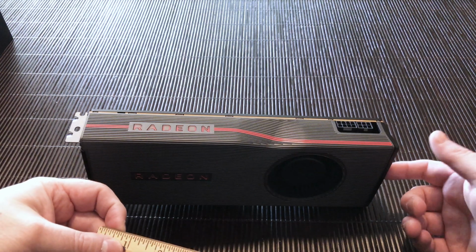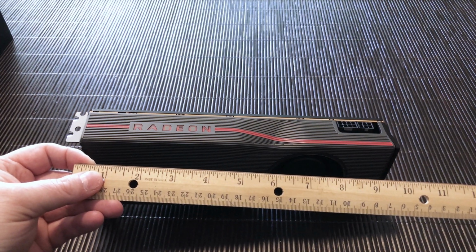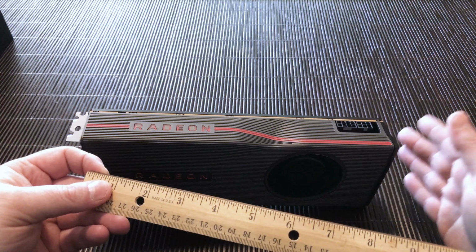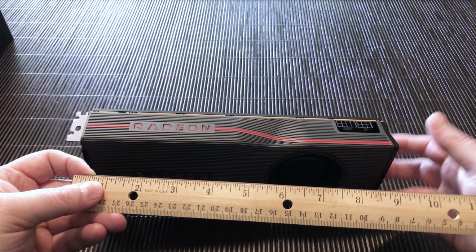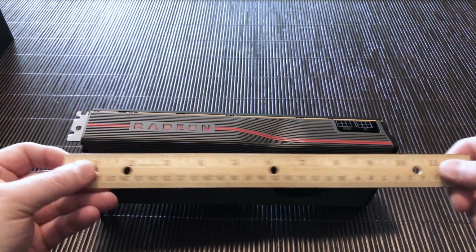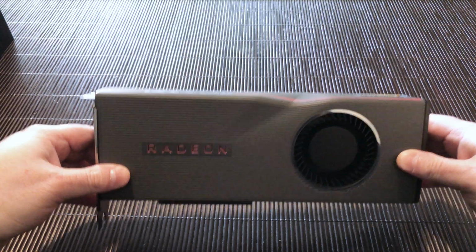I'm assuming these back end grates here will intake air. Don't know yet, but I'm assuming that air will be pulled in through the front of the fan and possibly here as well. So if you have a fan on the front of your case, for example, pushing air into your case onto this, that could help keep the video card cool as well. So keep that in mind. You might want a little bit of space there on the back end. So about 11 inches, and that should fit in your case. I cannot wait to get this puppy in the test system and see how it goes. It's going to be good.